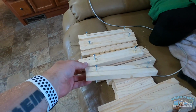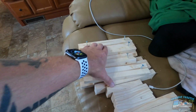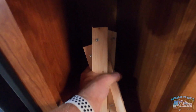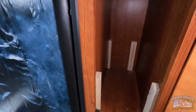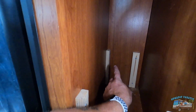So to make this as easy as possible, I pre-drilled the holes in these rails here and already put the screws in there so that I can just take these right over into here and easily mount them. And I learned something after doing this first shelf. The drill does not fit in here, so I had to do this one by hand, and then I realized that I could just go into the back in that one, because that one was really tough to do.